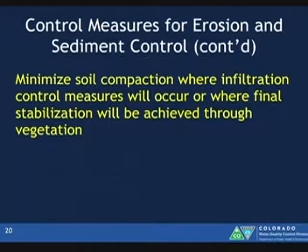Control measures continued, another federal effluent limitation guideline. Minimize compaction where infiltration control measures will occur or where final stabilization will be achieved through vegetation. Soil compaction increases the rates of runoff. And if you're trying to filter, you're not going to get any filtering. So think of where cars and trucks are accessing your site. Are they driving all over? Limit access to your site. That will really help with soil compaction. So again, achieving this by minimizing site access and especially once final stabilization measures are in place.